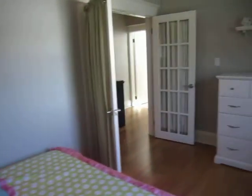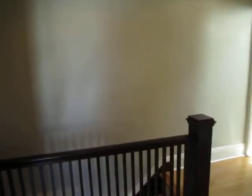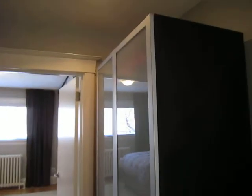Lots of space. And this is a full double bed. So again, if you wanted a nice home office, if you work from home, this would be a great one. Because again, lots of light and nice big doors. This nice closet organizer here is included.